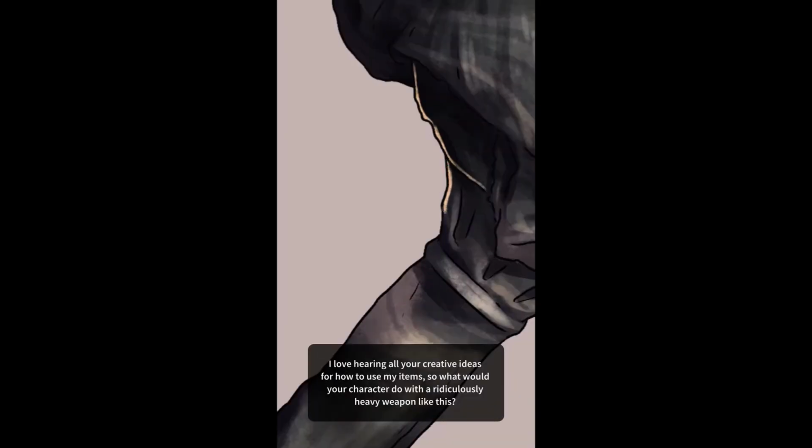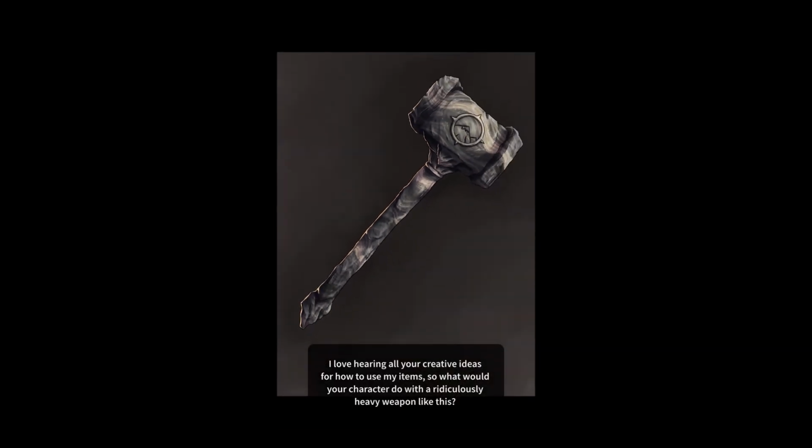I'd love hearing all your creative ideas for how to use my items, so what would your character do with a ridiculously heavy weapon like this?